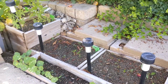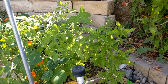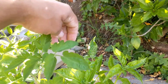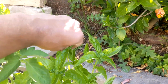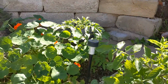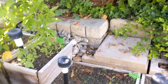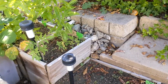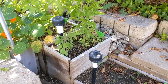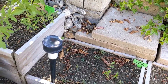So, getting back to the tomatoes and the peppers. The tomatoes are looking good. I can see flowers developing right here. So let's pinch that off. That smells good though. If you've never grown basil, you don't know that. But the smell is really cool, and then you can smell your fingers where you just pinched it off, and it's a really nice smell.